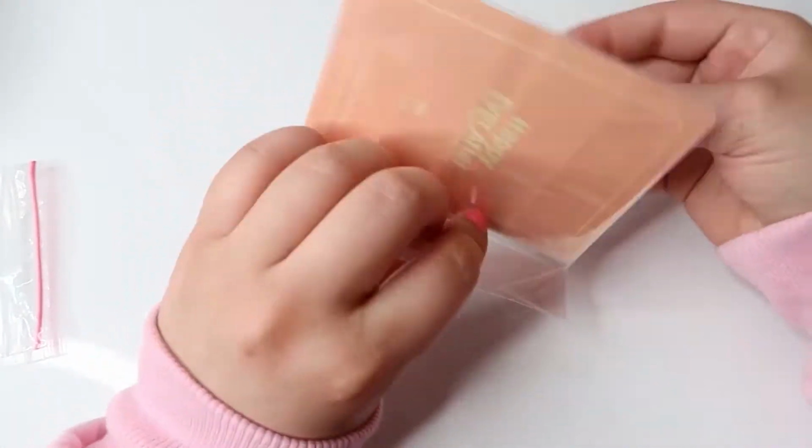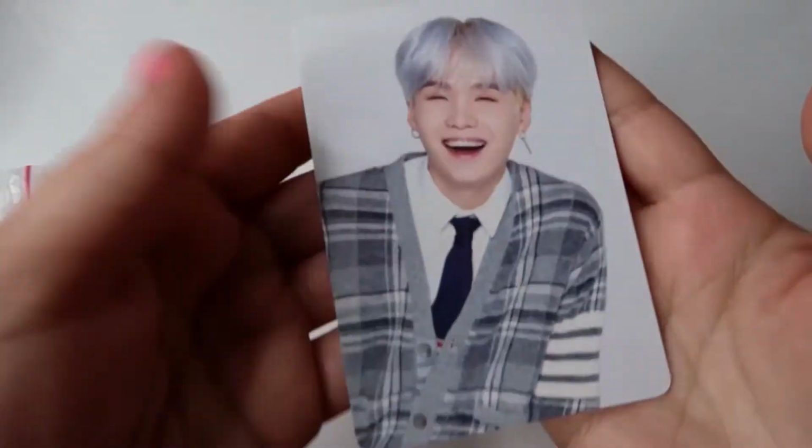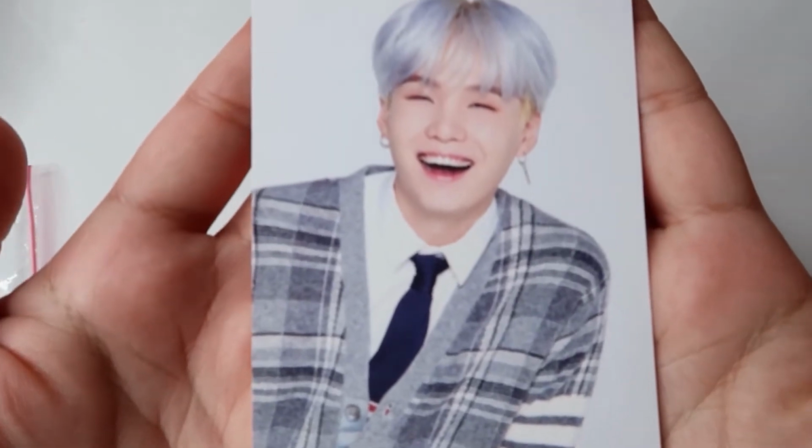Here's another card from the fourth Muster, and this one is just so cute. I was like, I have to have it. It is so pretty. Like, look. So cute.